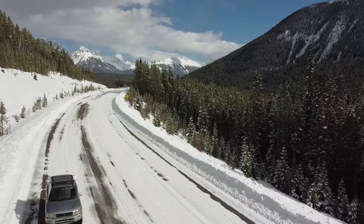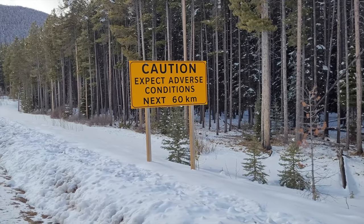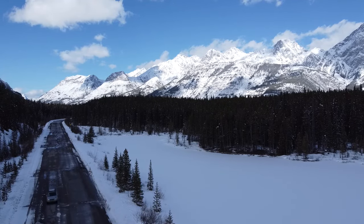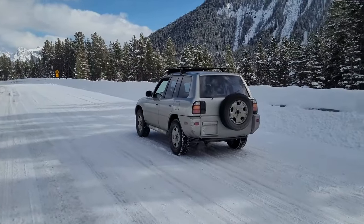It's split 50-50, and you have to have something really reliable, because if you get stuck out here, there's nobody coming to help you. Really, there's no cell signals most of the time out here, and you gotta have something reliable. And something that's gonna get you back home and also get you through the snow. And this little guy here is the deal.